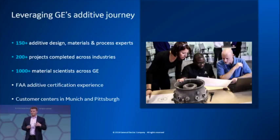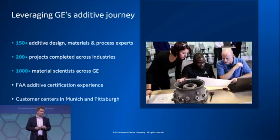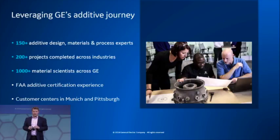One of the benefits of being part of GE is we have a huge network of material scientists. We have our global research center that provides us a lot of depth in materials, and we really leverage that within our additive team to help customers identify and qualify the right materials. Coming from GE Aviation, we have the FAA additive certification experience that allows us to help guide customers through that process. Similarly, we have some experience with the FDA as well. Part of our offering is also to have customer centers where customers who aren't as familiar can go to Munich or Pittsburgh. Those are the 2 centers that we have so far.